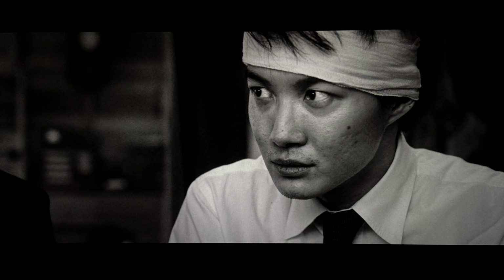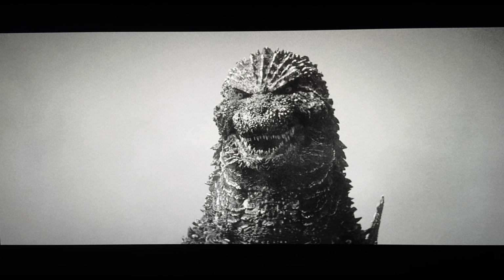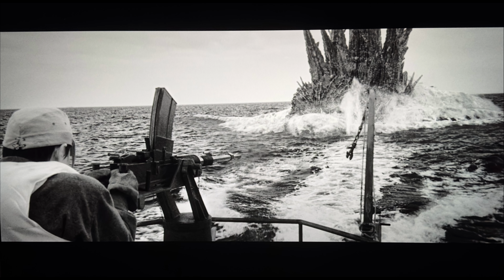As of this recording, Godzilla Minus One Minus Color is only available in the sold-out 4-disc limited edition exclusively at Godzilla.com. I will say it's a bit disappointing that this version was only given a Blu-ray here, but at this point, I'm just happy to have it at all.